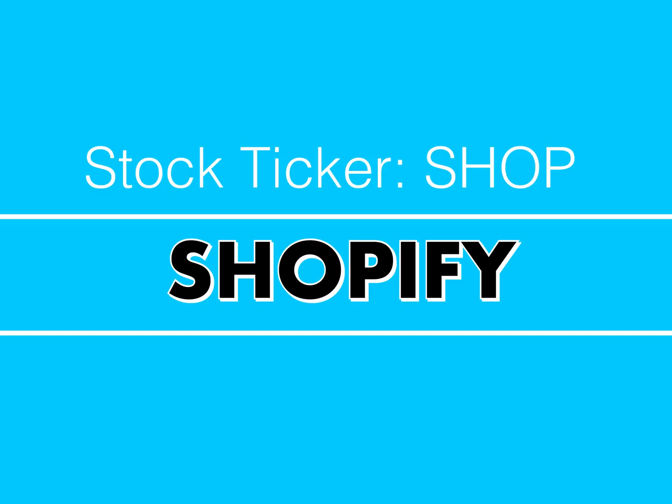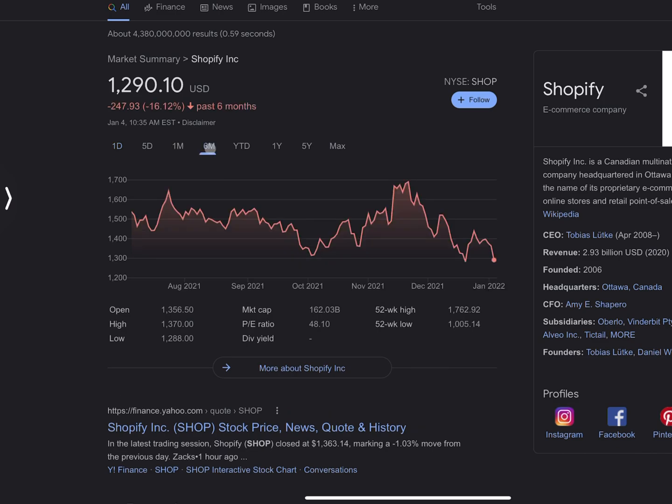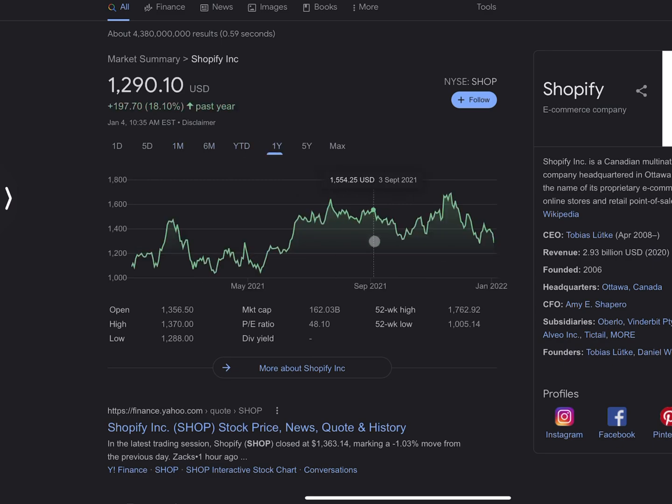The first stock ticker is SHOP. I'm sure many of you have heard of Shopify. Shopify stock is down 5.36% today. In the last 6 months, it's been down 16.12%. This stock has been trading kind of weird in the last couple of months, and right now it's pretty far down from its high in November, where it got up to 1690.